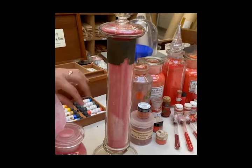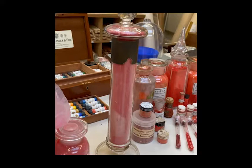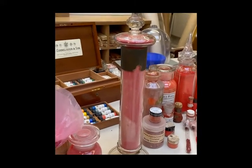You've got these little white patches appearing, so it's quite interesting to see the passage of time on these more kind of reactive pigments.